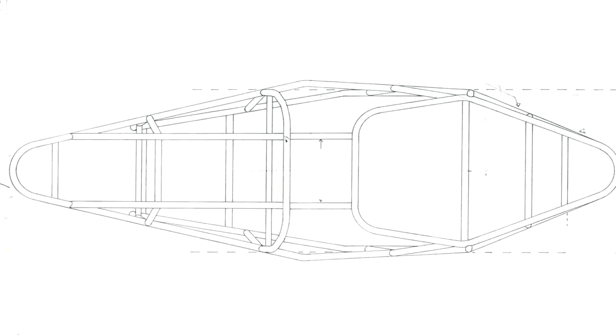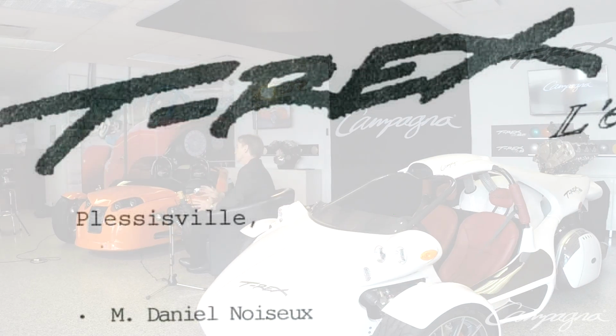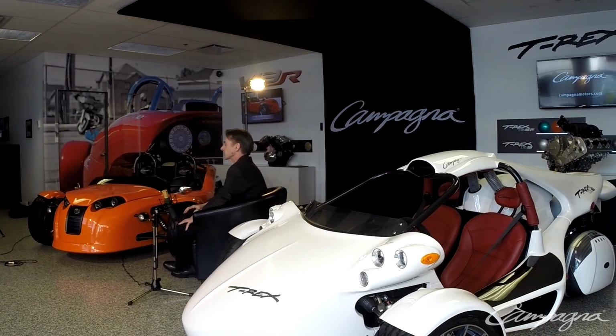So a fantastic chassis. A nice surprise when a Montreal entrepreneur whose name is Daniel Noiseux contacted me and said, Paul, do you think you could do some body work for this Daniel Campagna's three-wheel chassis? Of course, my immediate answer was absolutely yes. That's how the three of us, Daniel Noiseux, Daniel Campagna, and Paul Deutschman, got together. And I guess we were the three conspirators to bring the TRex.